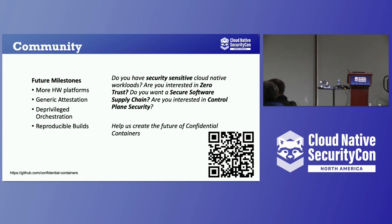Yeah, so the question was, when should we consider using confidential containers and when not? Are there unregulated things that people don't really care about, or are there workloads where it's particularly important or not?